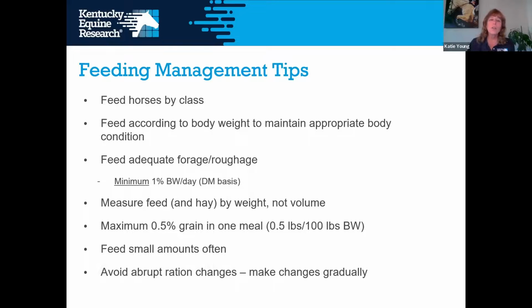And to make sure, or at least reduce the risk of an overload of non-structural carbs into the hindgut, in general, we say a maximum of 0.5% of the horse's body weight in grain in one meal. And that's about 0.5 pounds per 100 pounds of body weight. So a 1,000-pound horse, that's a maximum of about 5 pounds of feed in a meal. Now, if it's a lower starch feed, you actually can feed more than that in a meal without worrying that you're going to overload the hindgut and increase the risk of colic and or laminitis.